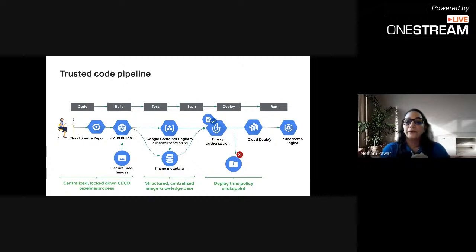Next is your Google Container Registry. Once your build pipeline has created the artifacts, for containers we have Container Registry, and for other binaries we have Artifact Registry, artifact repos as well. There you can store your output from Cloud Build, and scheduled vulnerability assessment will be done, but you can run that vulnerability scan on demand as well.